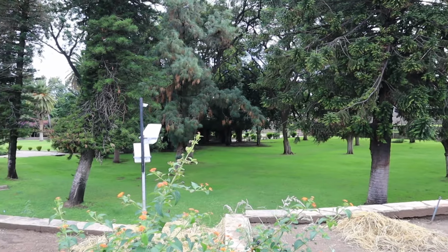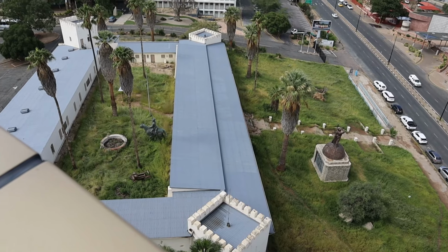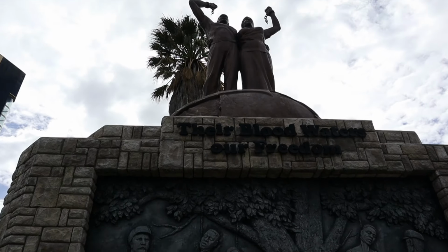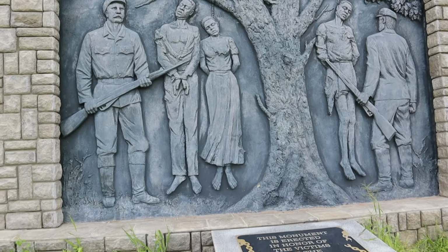Nearby is the National Parliament and the gardens, which are currently closed to the public. Next to the museum you can find the Alte Vest, an old German fortress, with next to it the memorial of the Namibian genocide, a complicated war between the Namas, Hereros, and Germans.